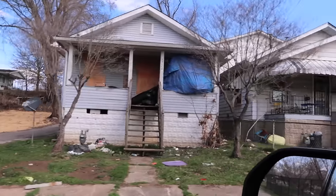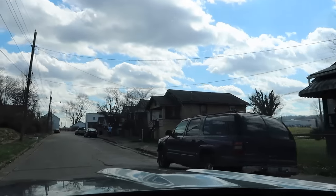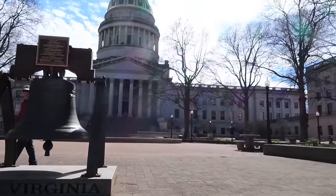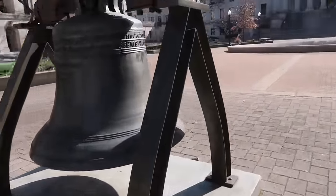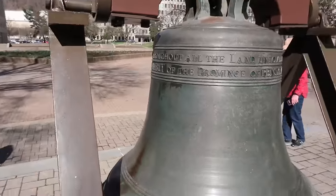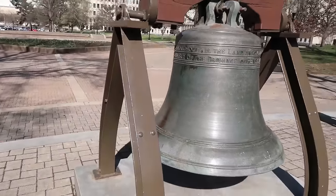Anyway, the wife is about ready, so I'm gonna go pick her up and we're going to go to the Capitol building. We are at the West Virginia State Capitol, and like all the other Capitol buildings, they have a Liberty Bell. There's no crack on this one.